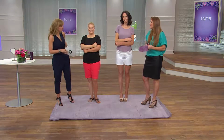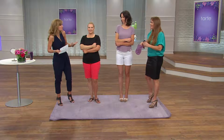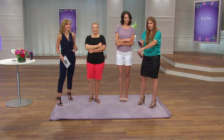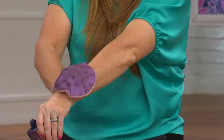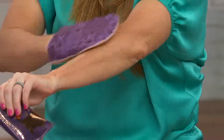Let me ask you this, because I just did like 2 layers here. You can build this up, right? Because you're building up the coverage at the same time. You absolutely can. So if you want more coverage or more color, I'm going to go ahead and put it on my other arm again. It just gets you that deeper, richer tone to your skin. Me being a fair-skinned redhead, it gets a little dark for me, but oh my gosh, I love it.